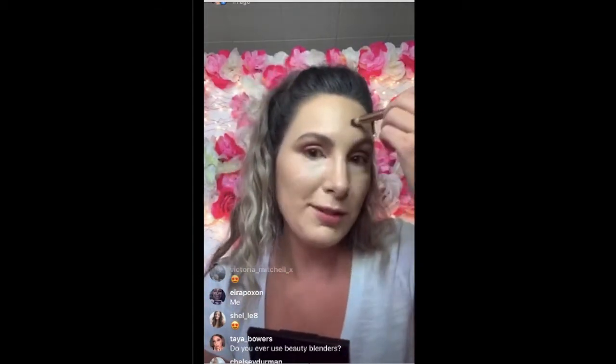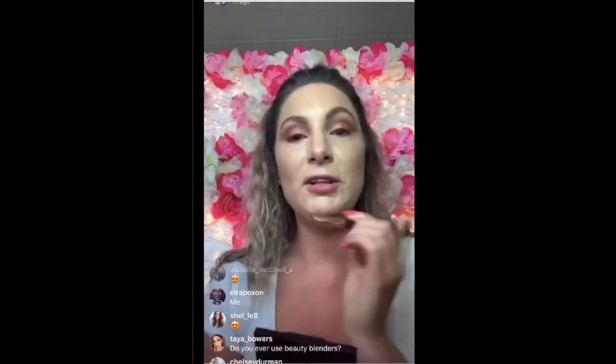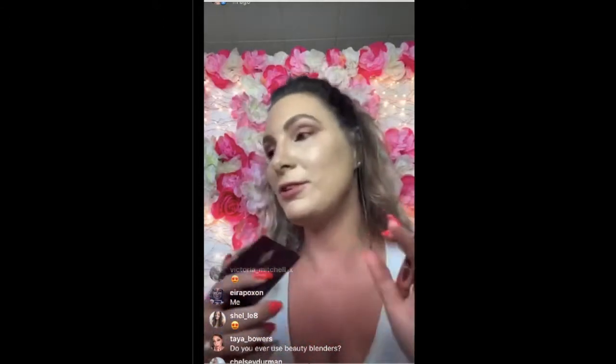Do I ever use beauty blenders? No. Before I worked at Charlotte Tilbury, I used to live and die by my beauty blender. You could never have told me any different. I absolutely swore by it, and every single time I tried to use a foundation brush, I was like, nope, don't like it, and I would just go back to my beauty blender. But honestly, since I discovered these foundation brushes, without sounding cheesy, they changed my life.